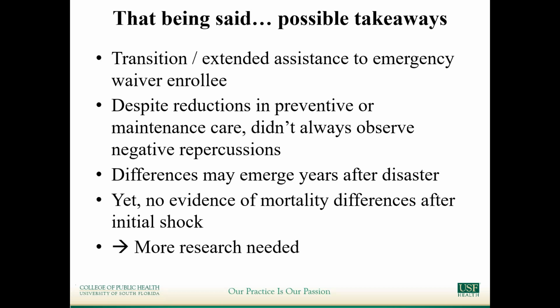And I want to remind everybody that September is National Preparedness Month, and that's why we want to have a presentation that focuses on hurricanes and the impact.